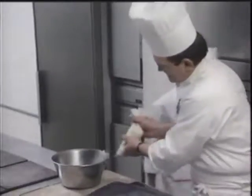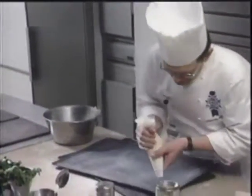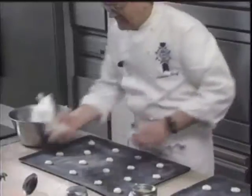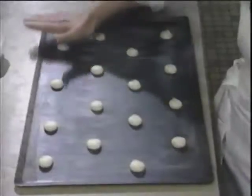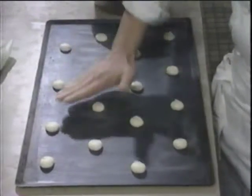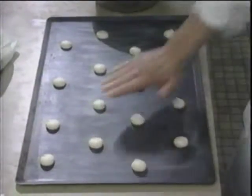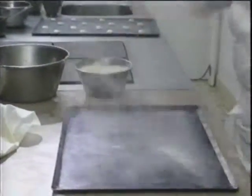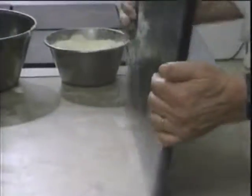Give the pastry bag a squeeze to remove any air before you start piping. This is how you pipe, leaving enough space, about the size of your hand, between each mound. On this sheet, which he is now dusting with flour, the chef is going to pipe some more batter.